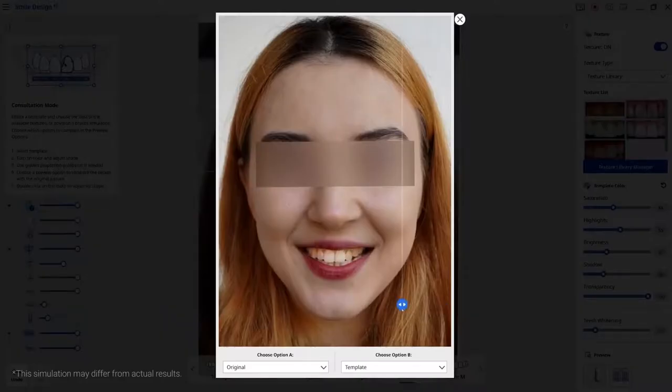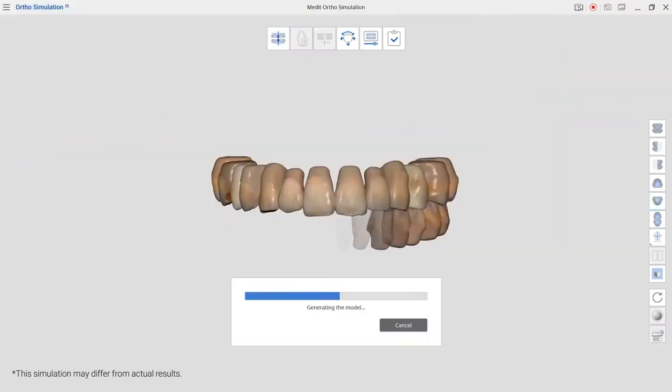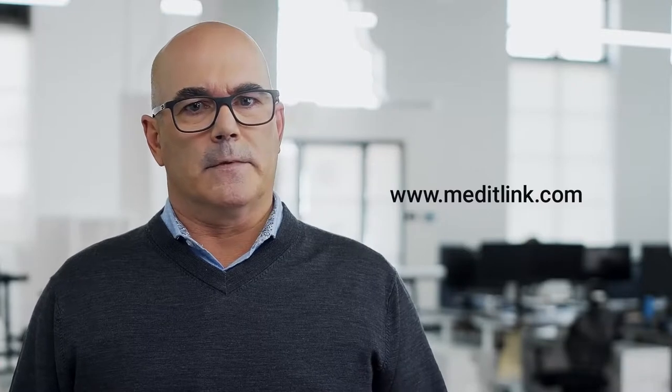Medit has gone a long way to build many support tools for your development and the use of your scanner and platform. If you are one of the few out there that has not heard about our platform solutions, please visit and set up your Medit Link account today at meditlink.com. Start for free. We have even built a strong education platform to support your needs.